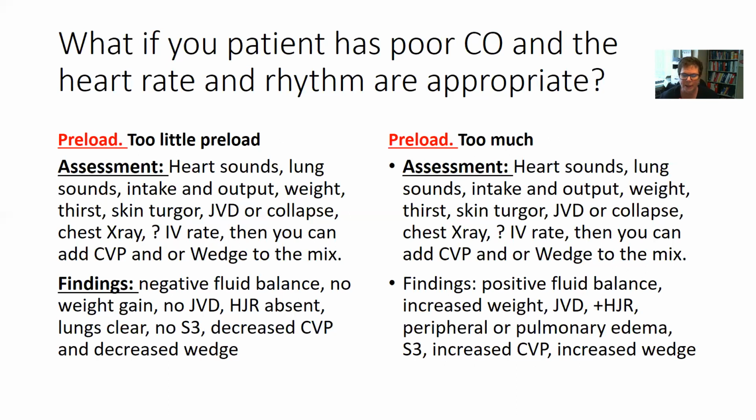Your lungs are going to be clear. You won't have a third heart sound, which is indicative of volume overload. You're going to have a decreased CVP, and if you were in an ICU with a PA catheter, you would have a decreased wedge.